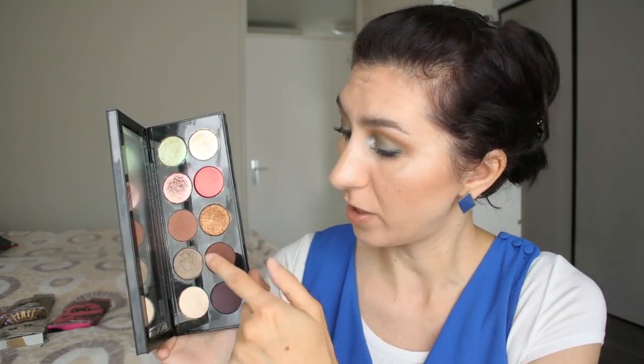This is my go-to palette when I have 5 minutes to do my makeup, but I still want to look extremely put together and as if I put a lot of effort into my makeup, because all I need to do is throw this shade in my crease, this shade in my outer corner, and then the shade VR Fire Opal on my lid. It looks like I put half an hour into my makeup, when in reality I just took a few minutes. It is just so easy to work with this eyeshadow palette.